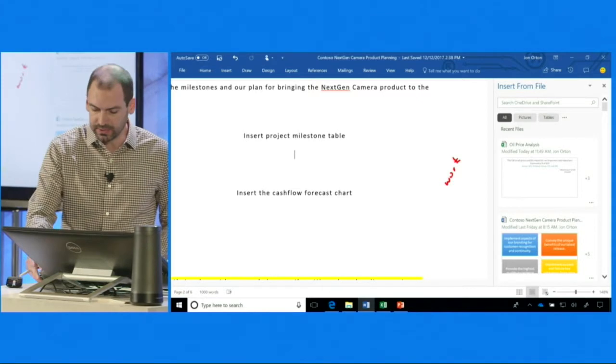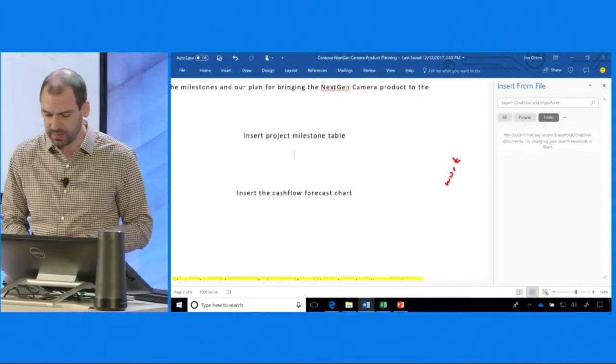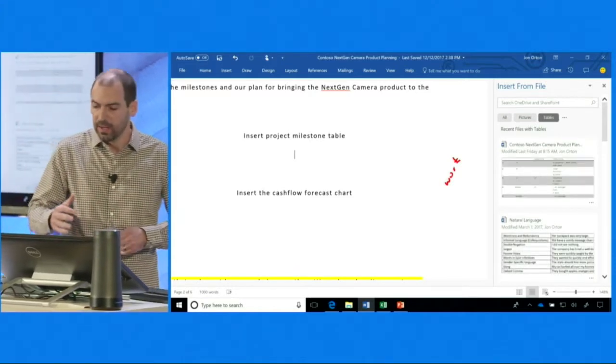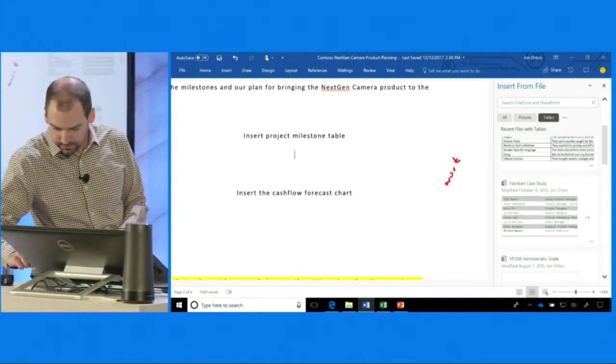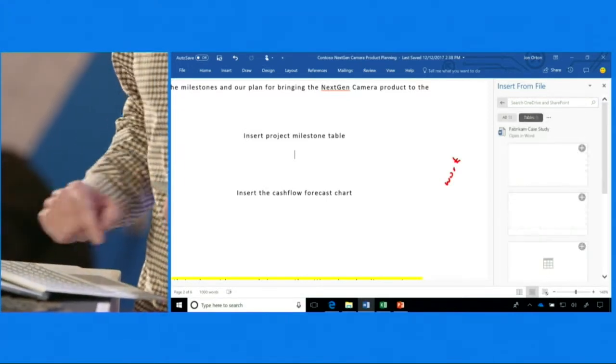You'll see that I can now filter down to specific content types. I'm looking for this milestone table, so I can choose tables. The first thing that comes up on the first list is this Fabrikam case study, where I know the project milestones are.